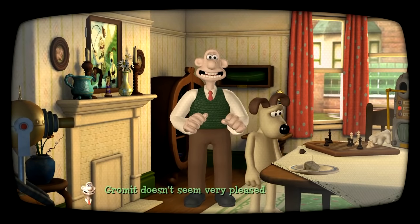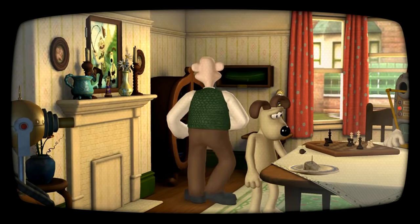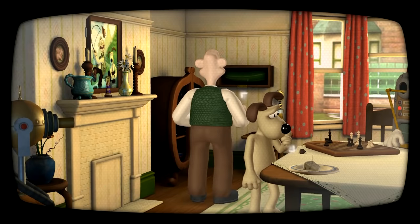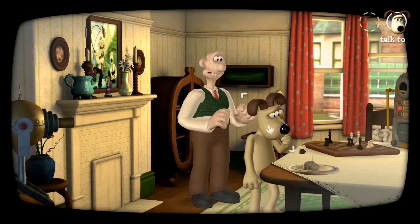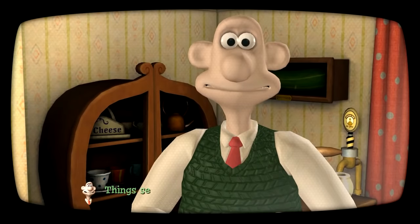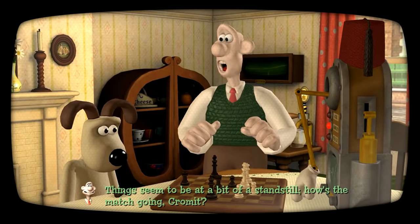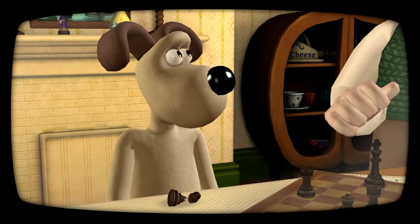Gromit doesn't seem very pleased. Point at Gromit and click the left mouse button. Things seem to be at a bit of a standstill. How's the match going, Gromit? Oh dear.